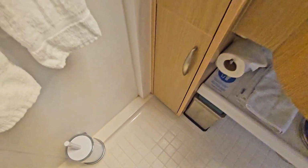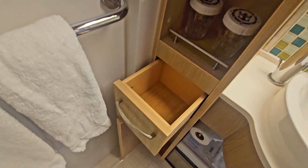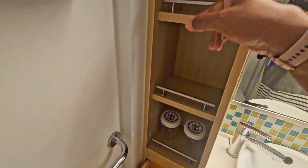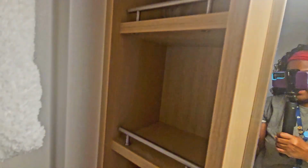They have a garbage can. Why they put it here, way up under the shelf where no one can get to it, I don't know. But it's not really a lot of room in this bathroom, so it does kind of make sense. You have a cabinet here, a drawer there, some shelves, and you also have the outlet for shavers up there, and then they give you 2 glasses. And I'm gonna move those because I really don't use these glasses, but I do use these shelves.